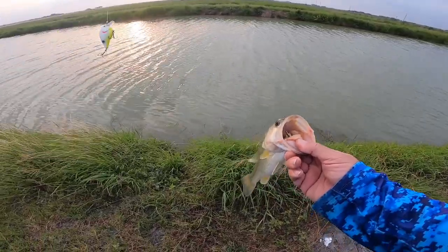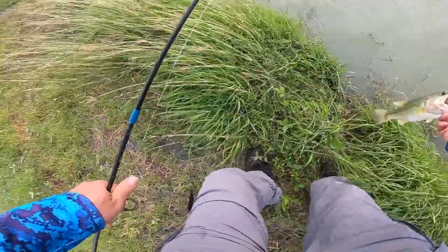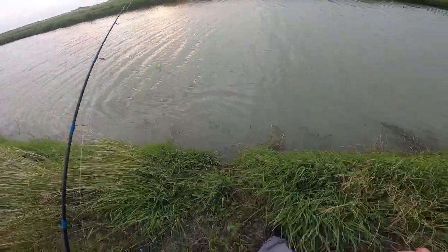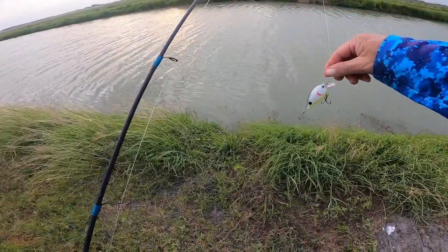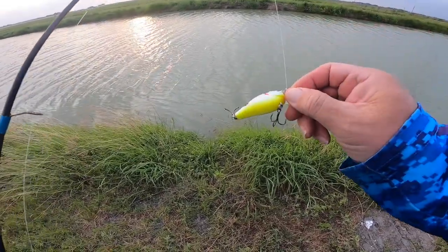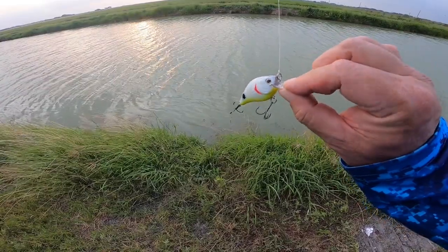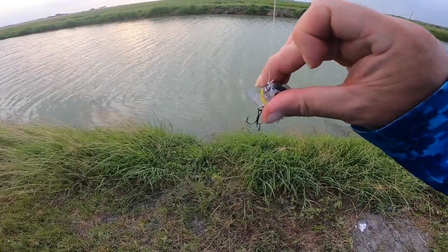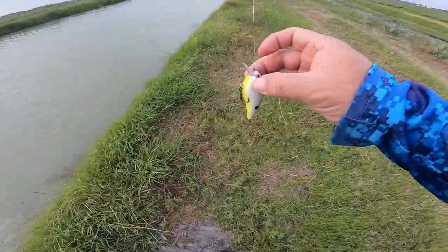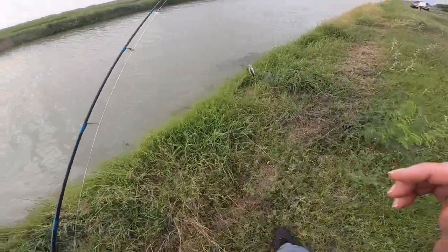There you go, buddy. Thank you. Hey, just gotta try it out. All right, man, go get him. There you go, this little crankbait right here. Little chartreuse, bottom little red. Something simple. Nice little thing there. There you go. Can handle that.